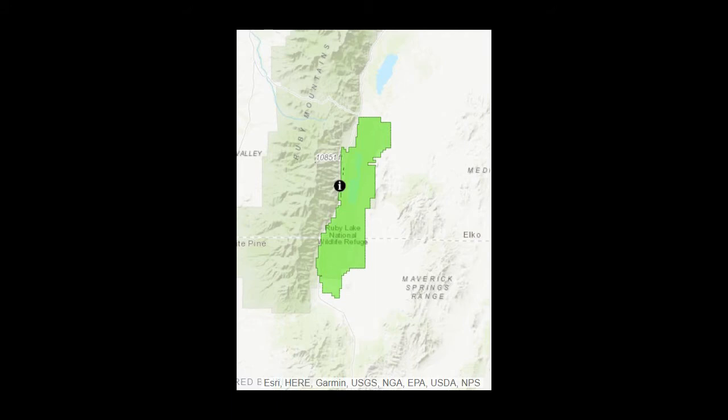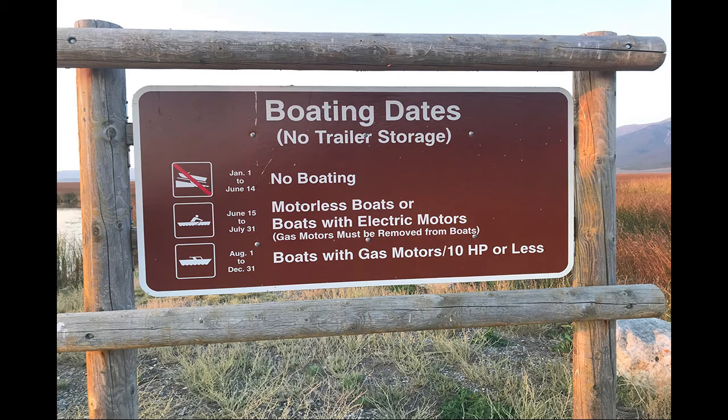Something else unique about this refuge is that boating is allowed for an extended period of time after spring nesting season. As the slide shows, motorless boats and boats with electric motors are allowed from June 15th until July 31st. Boats with gas engines of less than 10 horsepower are allowed from August 31st to December 31st, making this refuge extremely popular with anglers, and also an ideal area for waterfowl photography from a canoe, a kayak, or a small boat.